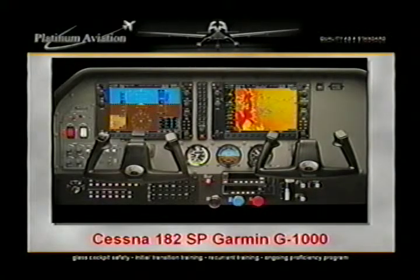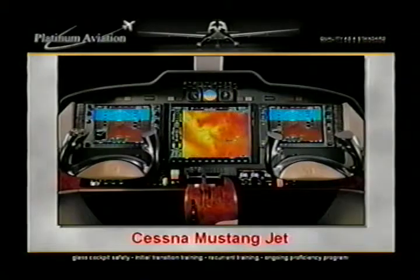How many of you have flown glass cockpit airplanes? Have you flown more than one? That's the thing that I find the most interesting. I mean, we fly virtually all of them. If you have a Cessna 182 with a Garmin G1000 package in it, and you've been flying it around for 100 hours, and then you get into the Cessna Mustang jet, which has basically the same thing other than the big MFD in the middle and the data entry pad, which just makes it easier. It's not more complicated, it's easier. You sit in these airplanes and you feel at home.